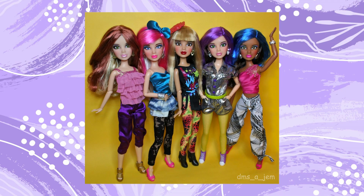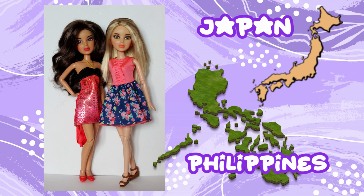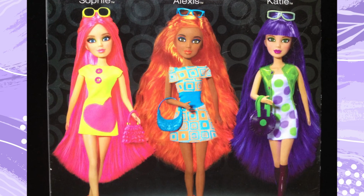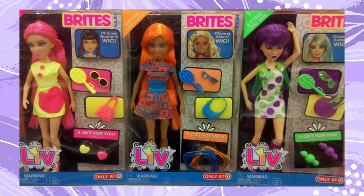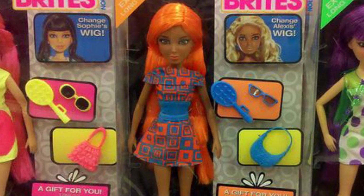Sadly, Twist and Dance was one of their last good lines, as Girls Getaway came out last, and I guess due to low sales, they stopped releasing the lines everywhere, and Girls Getaway was only released in Japan and the Philippines for some reason. And then after that, the brand kept going downhill, and they released the line Live Brights, where they got rid of their joints for some reason, which was the whole point of why the dolls were good. Why would they do that?